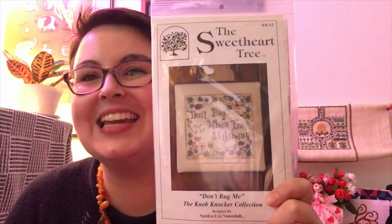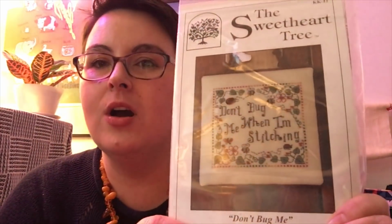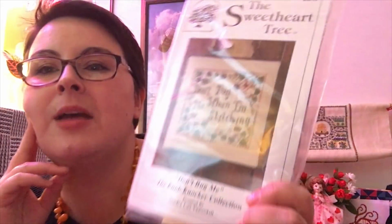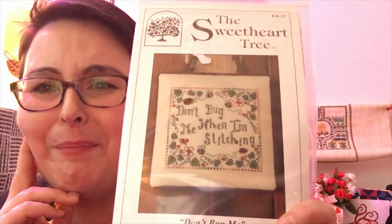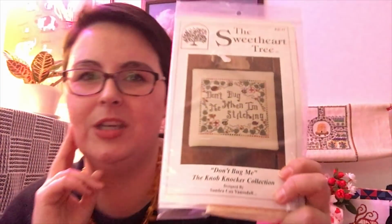What do I say? Sometimes you win, sometimes you lose, sometimes it rains. Oh, but I am happy. I did get a pattern, the Sweetheart Tree. It came with linen. It came with all the stuff. So there's a win, right? Don't bug me when I'm stitching. And it's got cute little bugs. It's got the ladybugs and the bees and, oh, it's so cute.